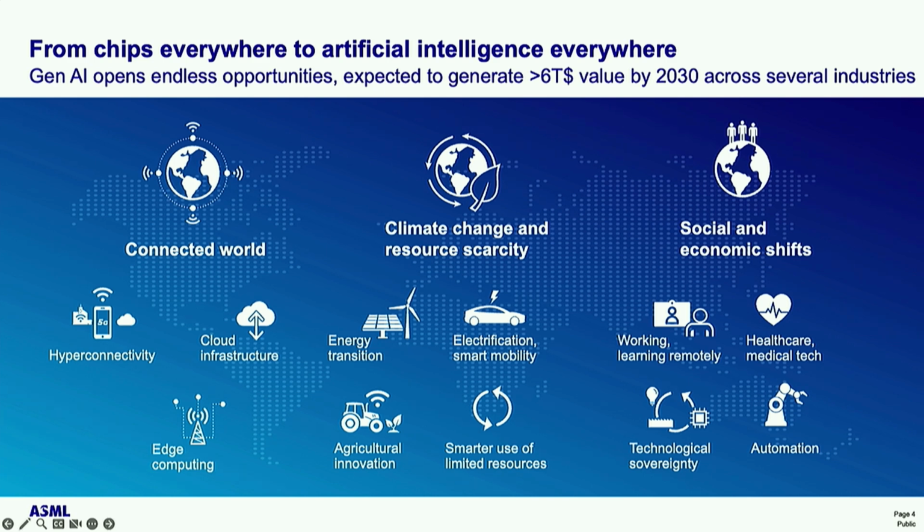So there is really a plethora of new devices being conceived simply to support that connected world. The second big movement is, of course, climate change and resource scarcity, which means we see a lot of electrification going on. We see energy transition going on. We need to make sure that our agriculture is productive, and we see usage of sensors and GPS and automated irrigation systems. And there are large social and economic shifts where, with COVID, we all learned to work remotely. That was a big shift with a lot of new demand for chips.